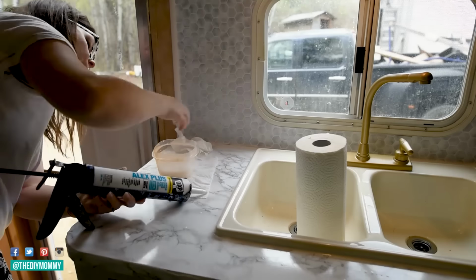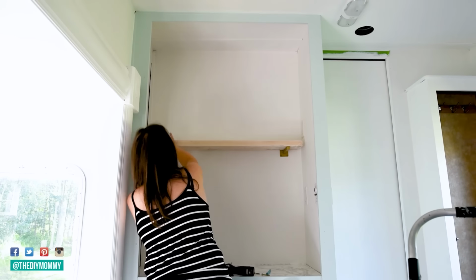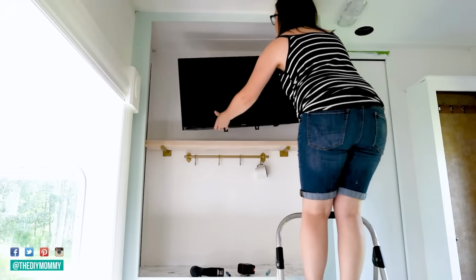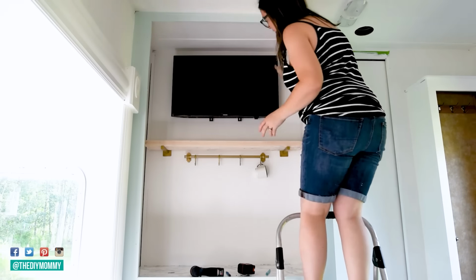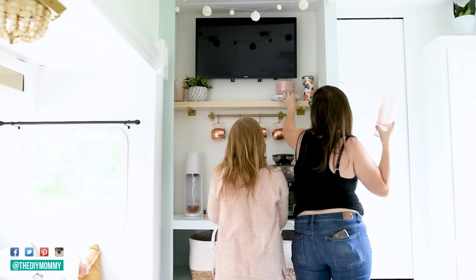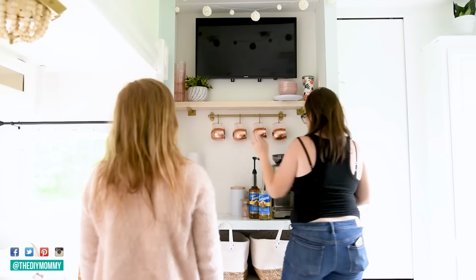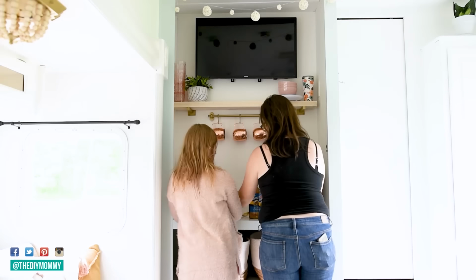I also applied this peel and stick contact paper to that little coffee bar area too, added a floating shelf with some Amazon shelf brackets and a piece of wood. We also added a TV mount here. Lots of you ask how I mount curtain rods, TV mount, etc. I just use wood screws. I just make sure they're the same size as the previous wood screws that were used in the camper for the old window coverings, etc.